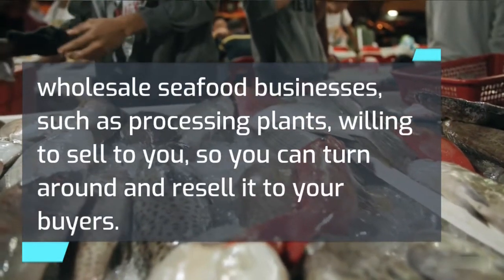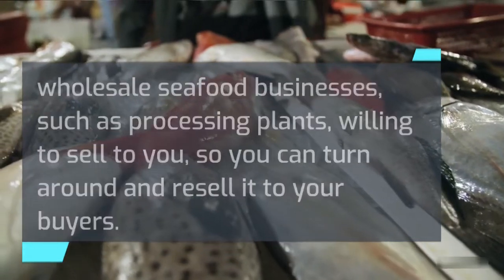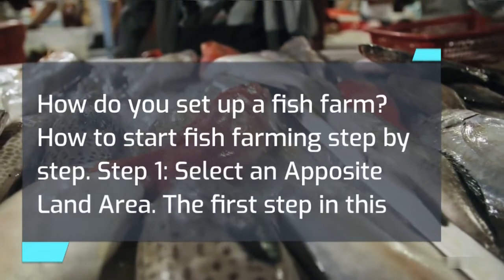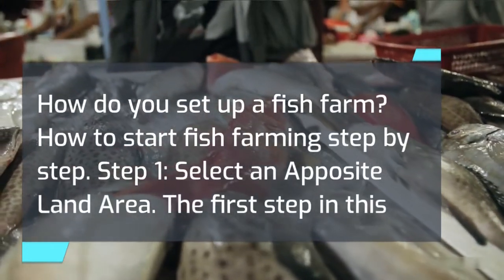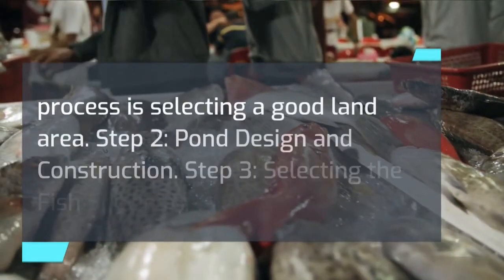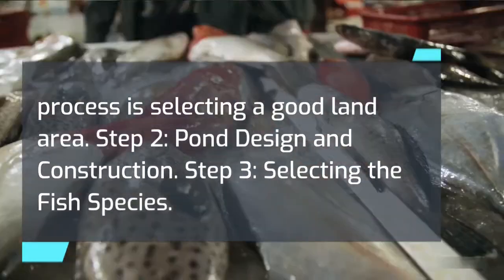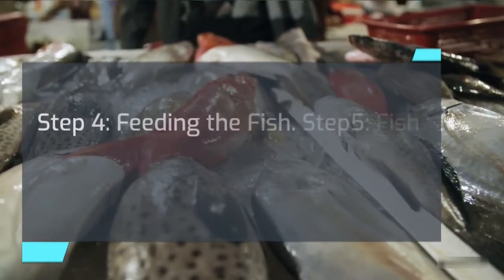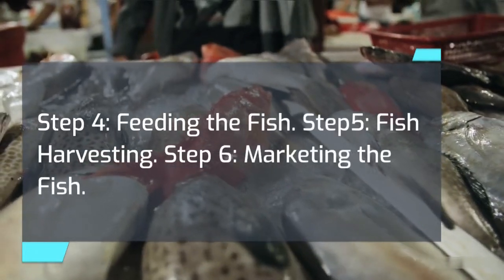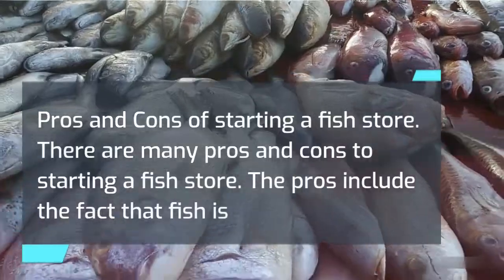How do you set up a fish farm? How to start fish farming step by step. Step 1. Select an appropriate land area. The first step in this process is selecting a good land area. Step 2. Pond design and construction. Step 3. Selecting the fish species. Step 4. Feeding the fish. Step 5. Fish harvesting. Step 6. Marketing the fish.